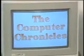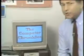A computer that can talk thanks to a built-in speech chip. A computer with exceptional graphics and sound capabilities. A computer that can do multitasking. It's called the Amiga 500, and at under $1,000, some say it's got the best price-performance ratio of any computer on the market. Today we take a look at the Commodore Amiga on this edition of the Computer Chronicles.